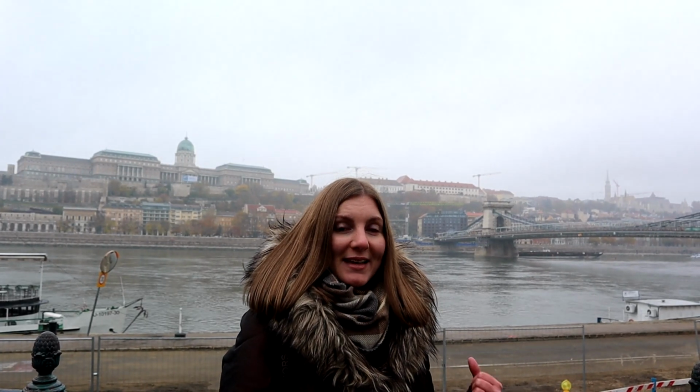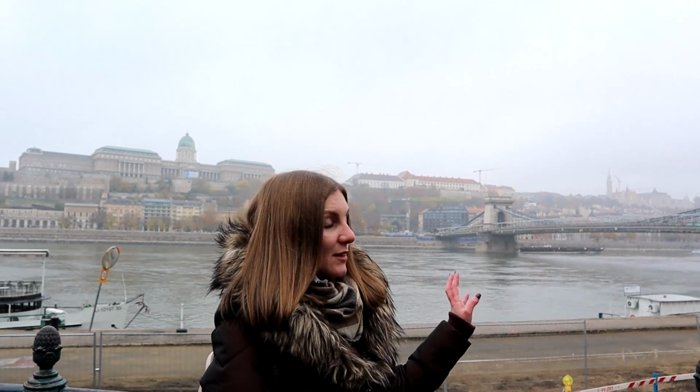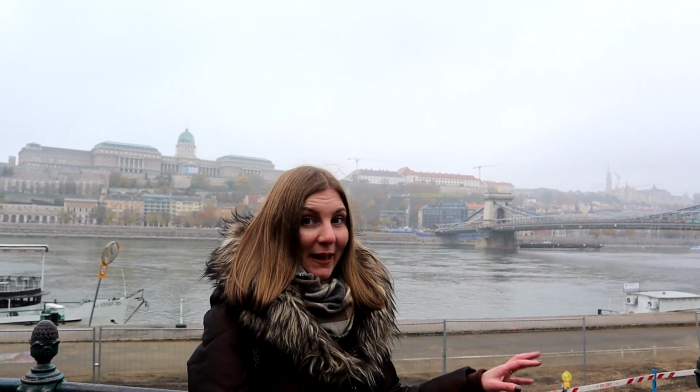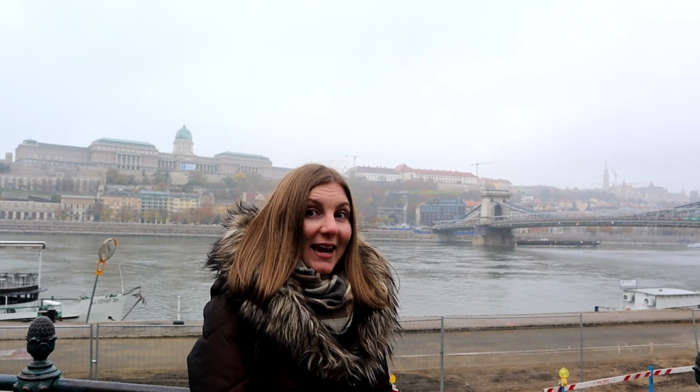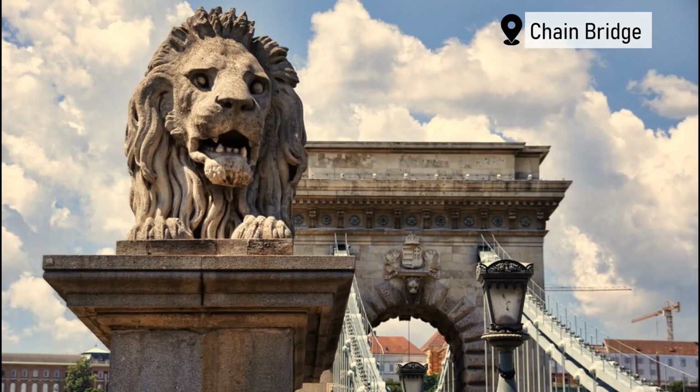Hi guys, so behind me is the iconic Chain Bridge here in Budapest. The bridge connects both cities of Buda and Pest, and it was opened in 1849. Would you believe there was a bit of a theme going on, and Chain Bridge was also closed for maintenance? Hopefully it's not the case when you guys come to visit, but for now, here's a glimpse of some of the stunning architecture that you can expect to see.